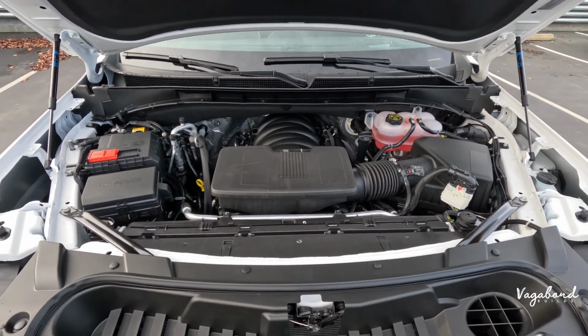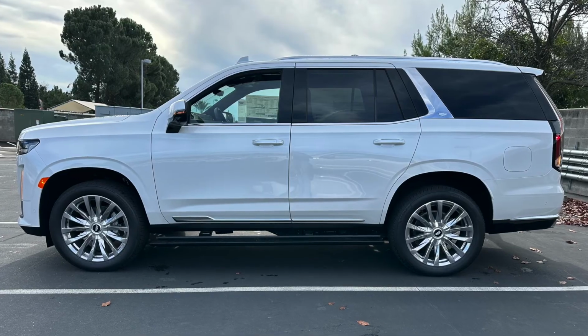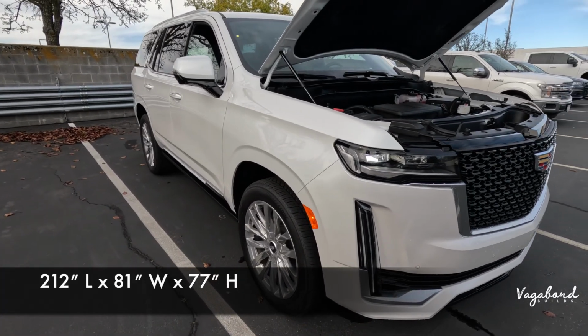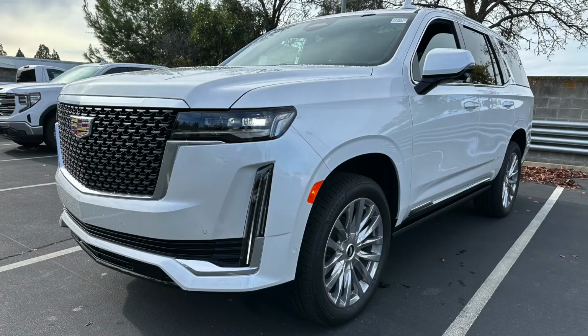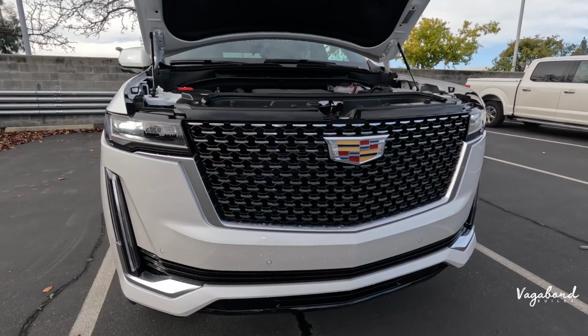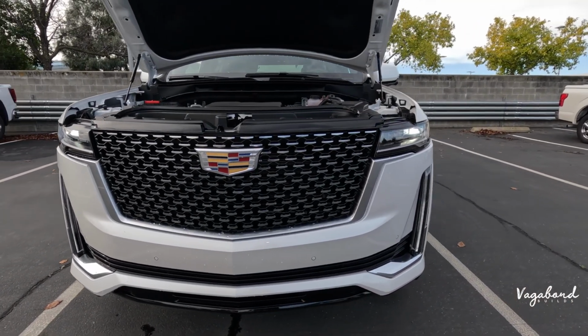If we were to shoot over to the side of the car, let's talk some dimensions. Now, starting with length in inches, 212 inches with length, 81 inches in width, and 77 inches in height with a 121-inch wheelbase. When properly equipped, you get about 8,200 pounds of towing capacity, but this exact car in this video, you are looking at 7,600 pounds of towing.